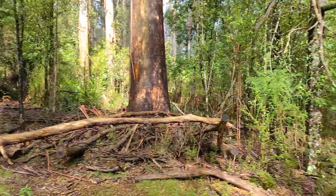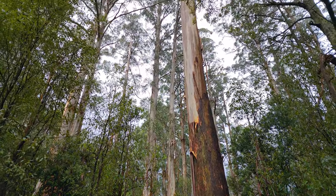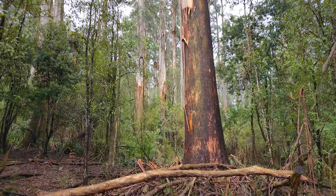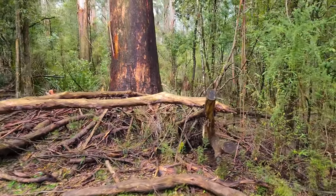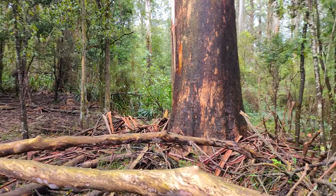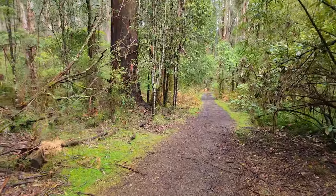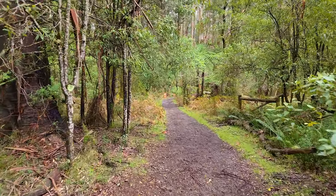So I just thought I'd stop here. Look at this. I'm going to zoom up to the sky. Isn't that a tree and then some? Look at that. That has to be at least 200 metres tall, maybe. I don't know. Look at the base of it. Just magically huge. It's a mountain ash, this particular tree here that we're looking at, all the way up to the sky. Beautiful.